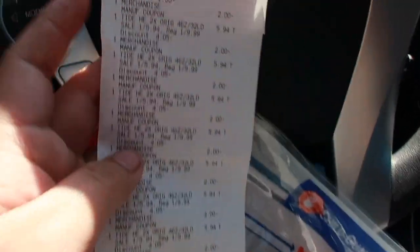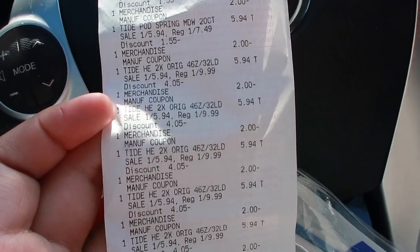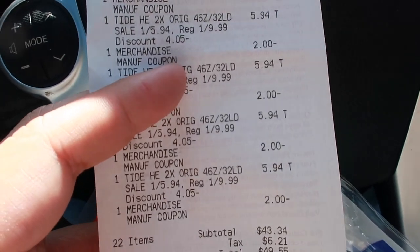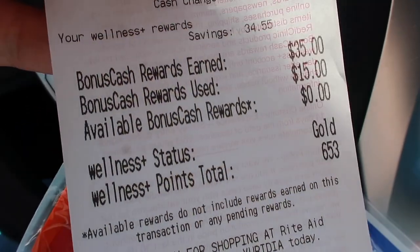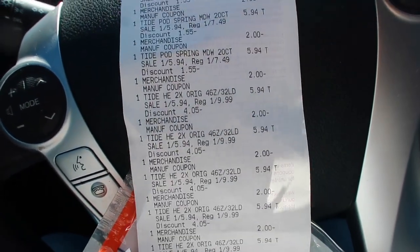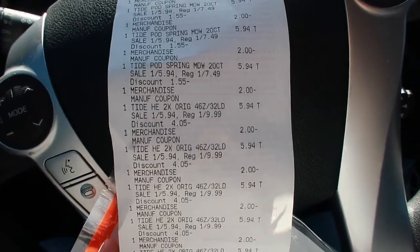But jumping into the Tide one, that one went completely awesome. So here is my receipt. This one went exactly as planned. All the coupons came off, and you guys can see here my subtotal was $43.34, exactly like we said, and I did end up getting the $35 in bonus cash. So all in all, it was $8 and a couple of cents for those 11 Tide products, making it 75 cents each. So this was perfect.